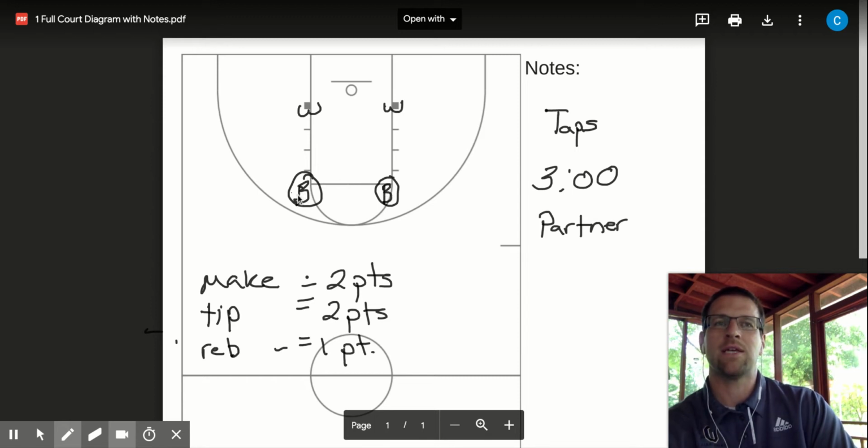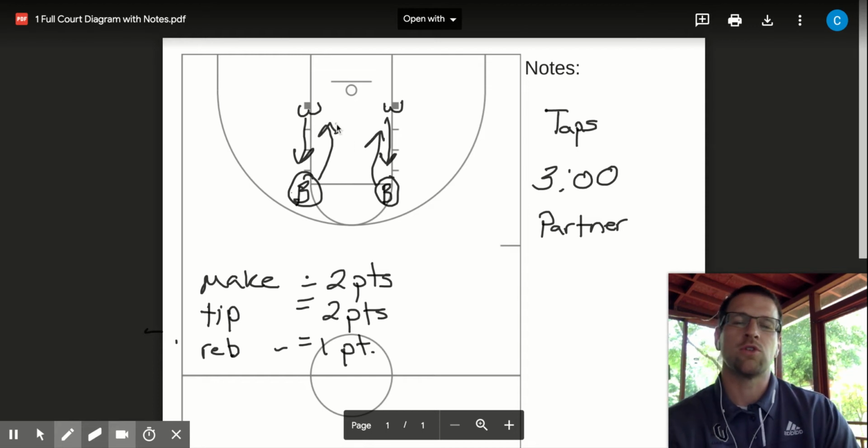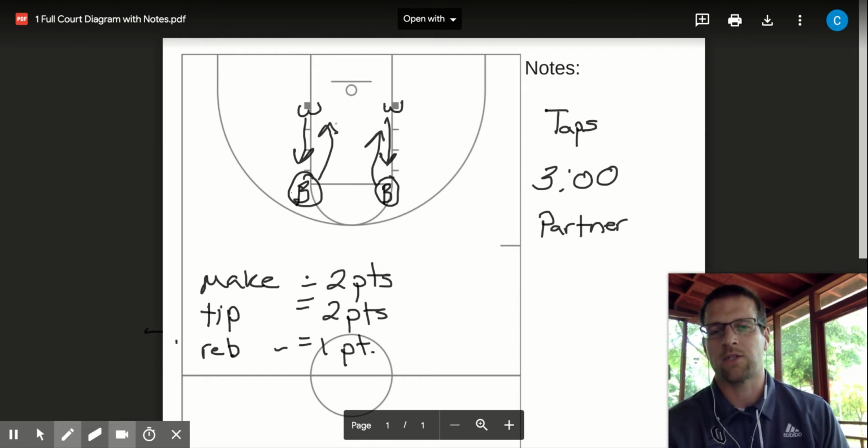If they miss it a second time, so they've had 2 misses in a row, it's an automatic switch. So white comes back up top because the player missed it 2 times in a row, and black is going to be the ones who go down and become the rebounders. So that's another way that the game can actually move on.